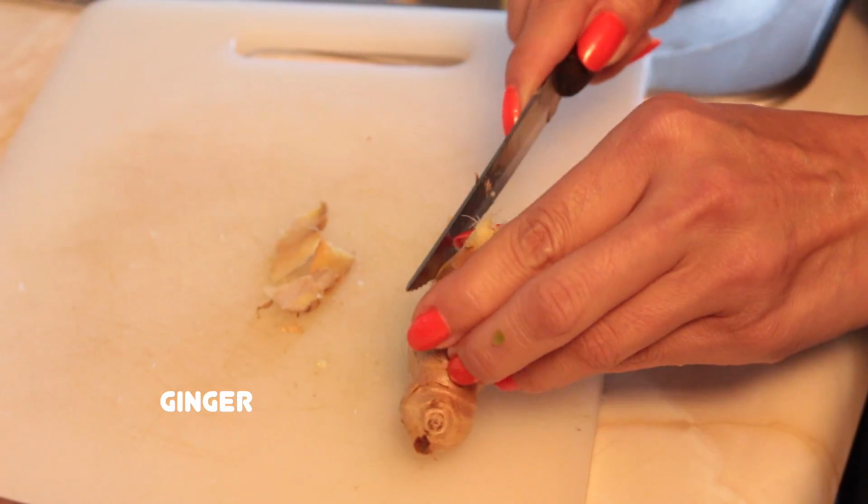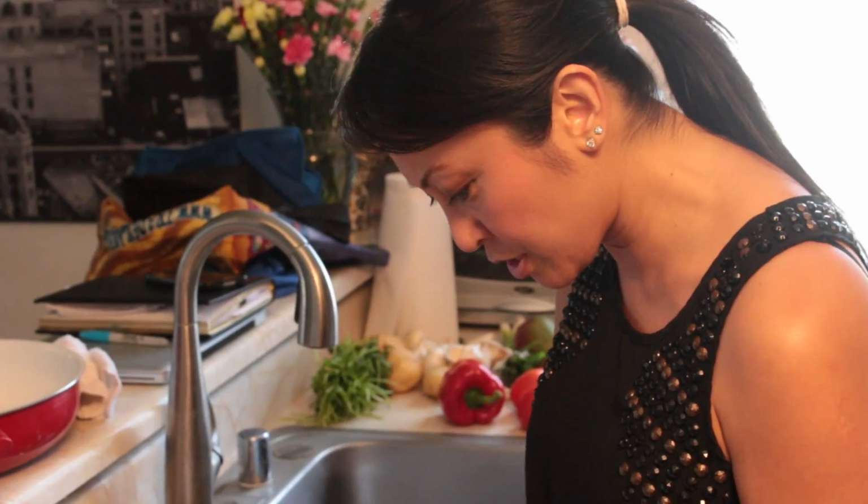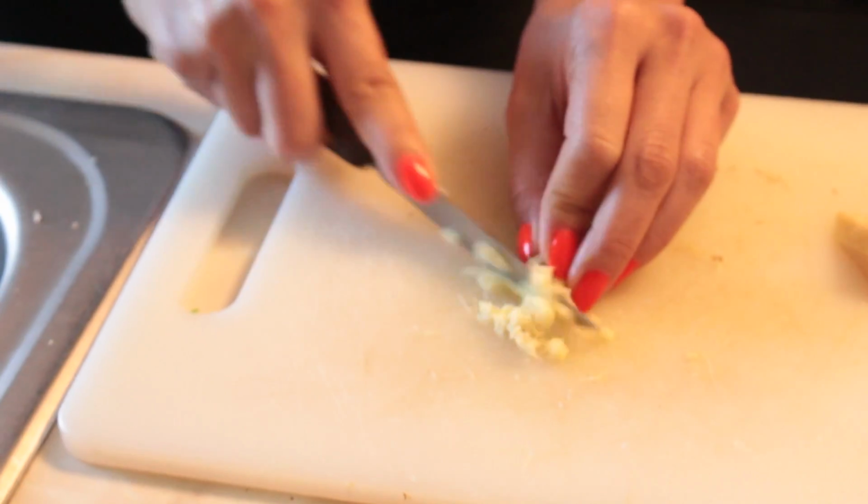We use ginger a lot in Vietnamese cooking. They say that ginger helps to soothe your stomach.